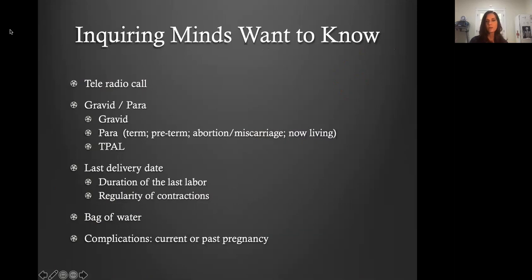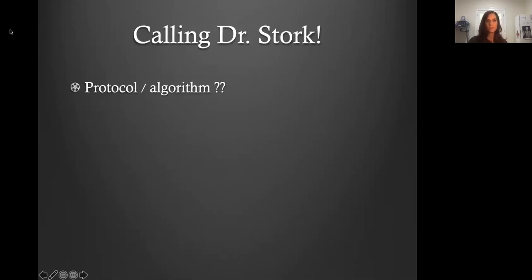Last thing we want to know is, has she had any complications with this pregnancy or last pregnancy? Pregnant women tend to be recidivist. If they did it wrong the last time, they're going to do it wrong this time. So for example, preterm labor. If a patient had preterm labor with her last pregnancy, she's more likely to have preterm labor with this one.